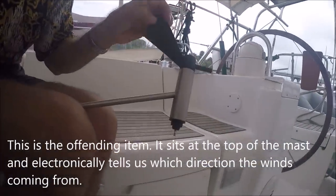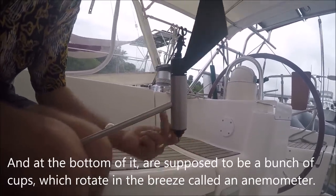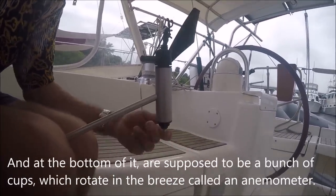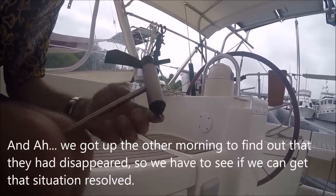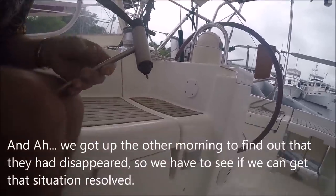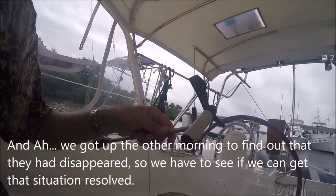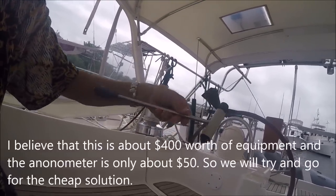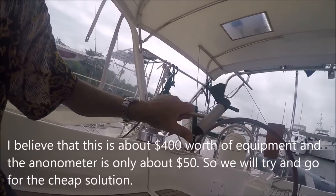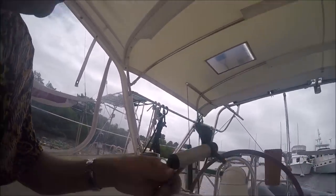Which direction the wind's coming from, and at the bottom of it there are supposed to be a bunch of cups which rotate in the breeze, called an anemometer. And we got up the other morning to find that they had disappeared, so we've got to see if we can get that situation resolved. I believe this is about $400 worth of equipment, and the anemometer is only about $50, so we'll try and go for the cheap solution.